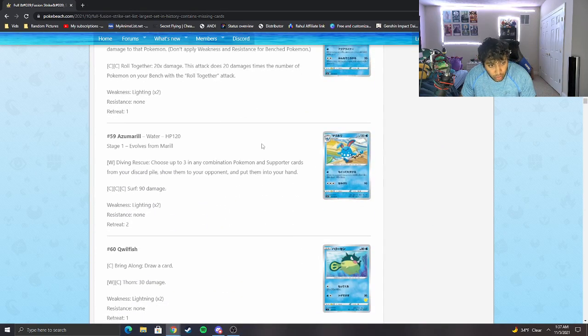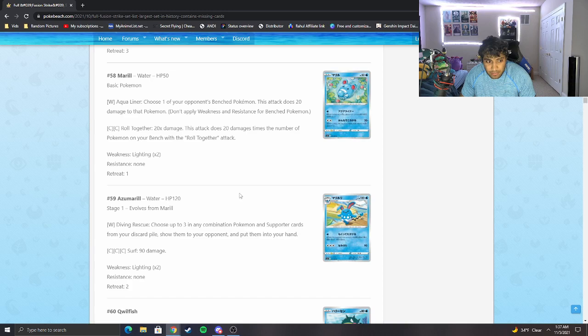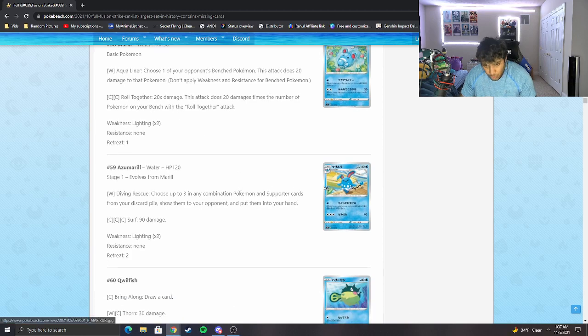Meryl is Azumarill. Not good. This could be okay. Diving Rescue is a cool attack, but it is on a stage 1, so it's a lot of commitment to get this out. I guess it could kind of work together in the Roll Together deck, like the new round, which is Roll Together. So if you played this and played the Azumarill and a couple of waters to get 3 Pokemon and support cards from your discard pile, put them in your hand, kind of like a recovery aspect of your 1 prizers.